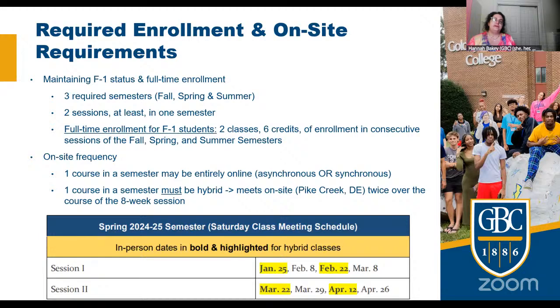I'll shift a little bit to talk about maintaining an F1 status. The government lets institutions define what full-time enrollment is for our international students. At Goldey-Beacom, our definition of full-time enrollment is 6 credits in a given semester for the fall, spring, and summer semesters. Now, we divide each semester into at least 2 sessions, so you're really only taking 1 class at a time.